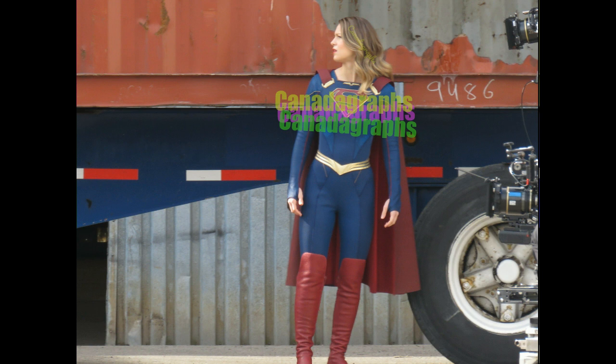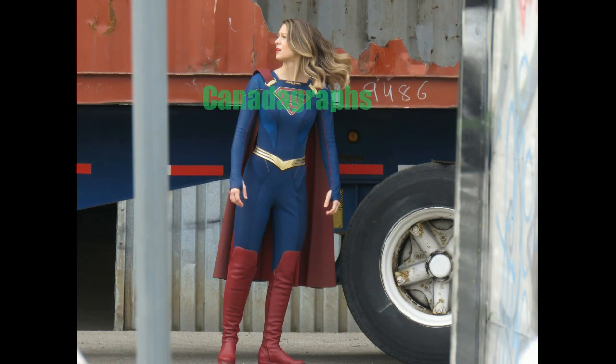You see Melissa getting ready for work there. Here she is in the scene, and at this point she's looking over towards where David Harewood walked away to in the scene. You can see the camera off to her right there. There she is again. This time you can't quite see the camera from that angle.